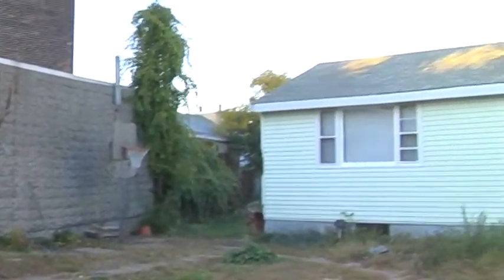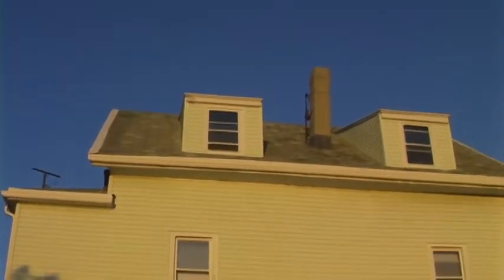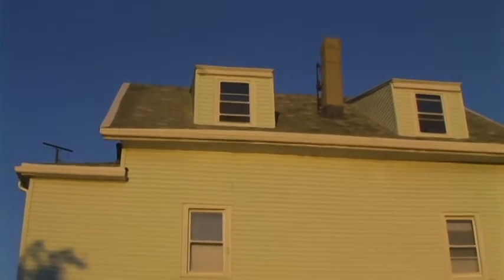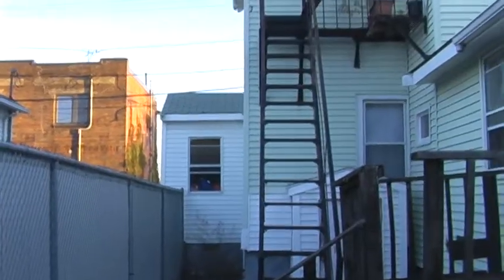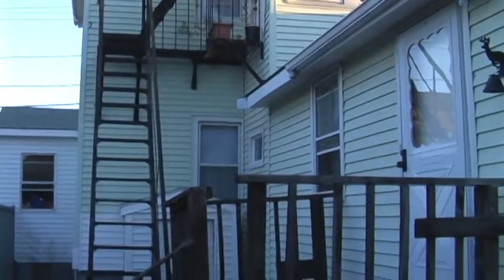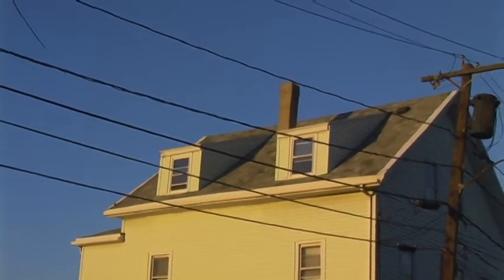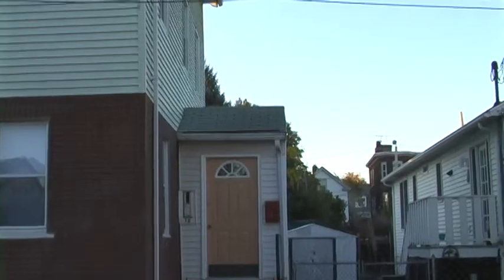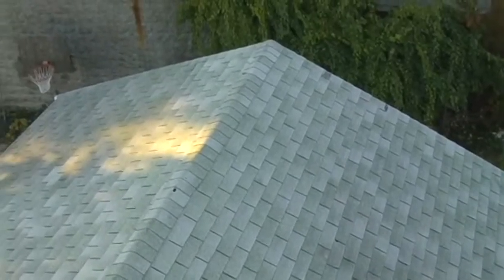This is our home before the roof is done. Chimney, and I will show the other side very soon. This is the back roof. This is the view from across the street. This is the front entrance view, also the roof. This is the view from the back side of the house.